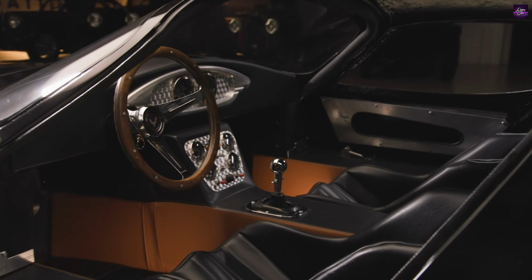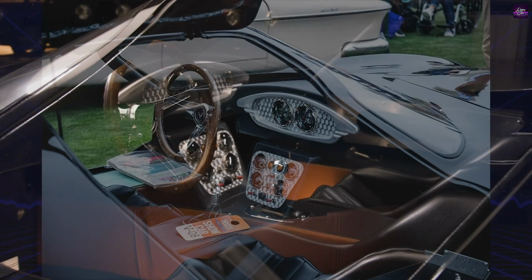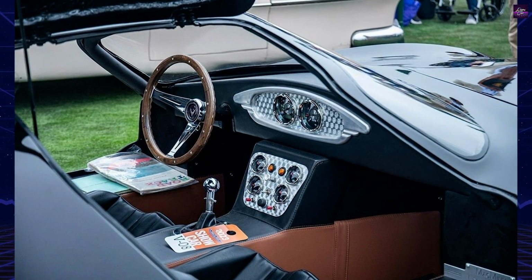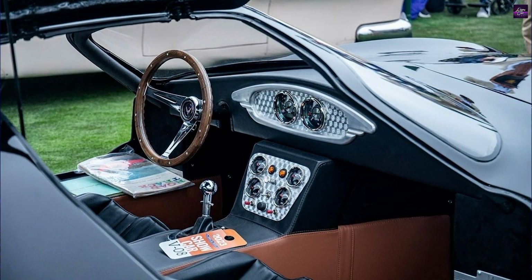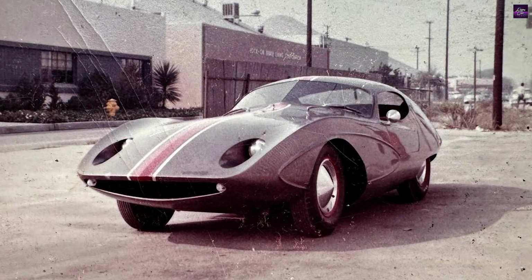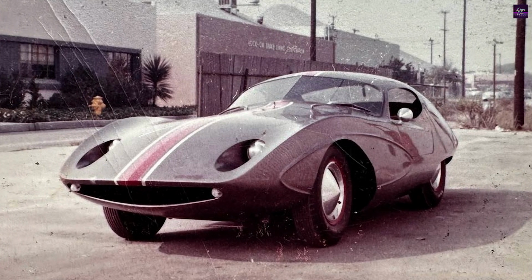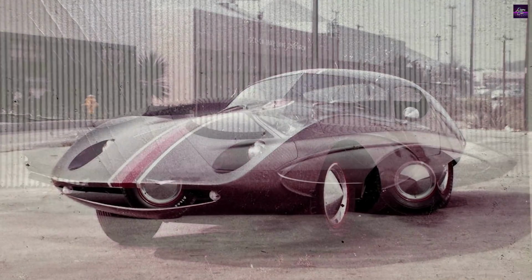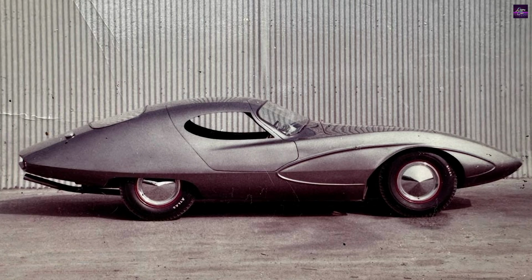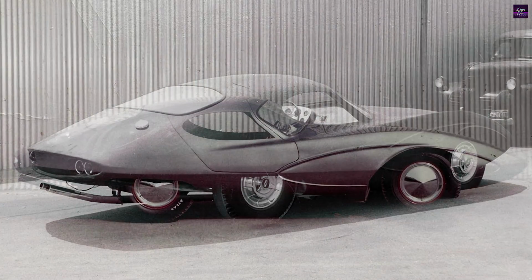The MacMinn's specifications were revolutionary for its time. The car featured a 90-inch wheelbase, significantly shorter than the contemporary 1957 Corvette's 102 inches. The body design drew inspiration from the 1937 Talbot Lago T150 CSS by Figoni and Falaschi, deliberately avoiding contemporary American styling cues. Gullwing doors, borrowed from Mercedes' 300 SL design, provided access to the space frame chassis.